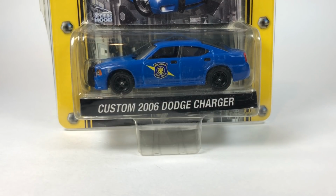And in this episode, we've got another Greenlight 10 Car Tuesday. So I've got 10 Greenlight cars to look at. Some of them are older, some of them are brand new. A good mix of vehicles.